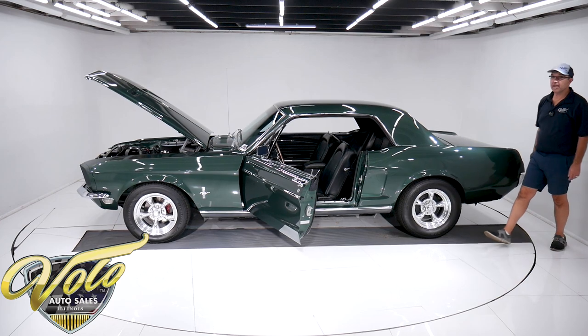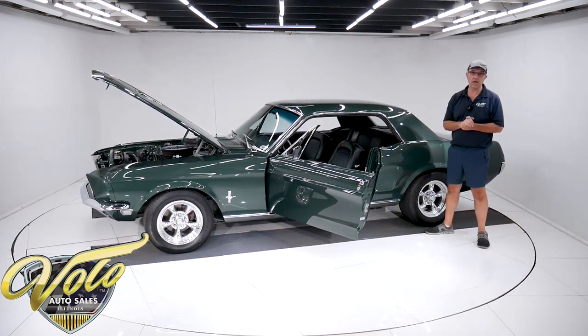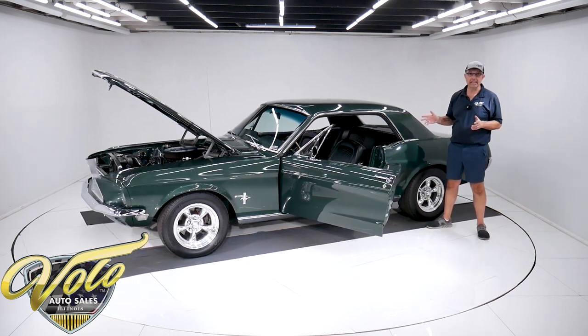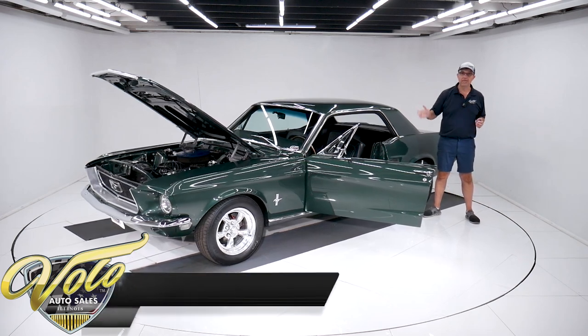Again, someone's going to be very pleased, and you do not have to spend a fortune to get one of the best cars there are. This thing was acid dipped. Right there tells you everything's been redone. Same owner 25 years.